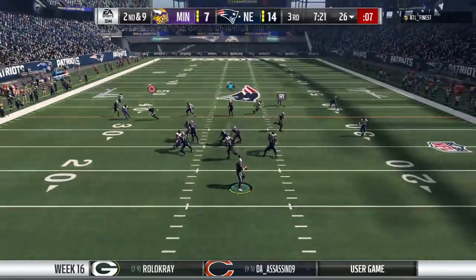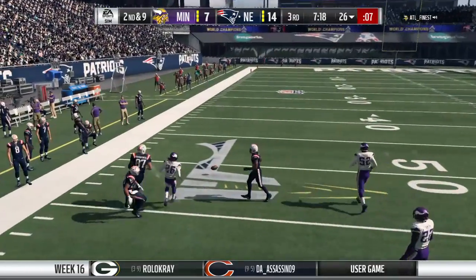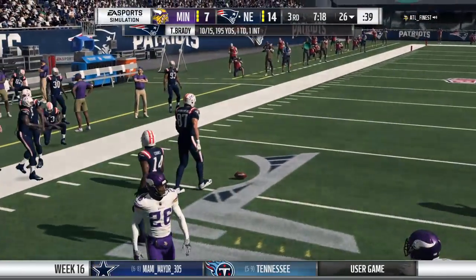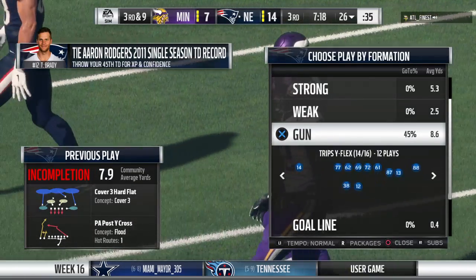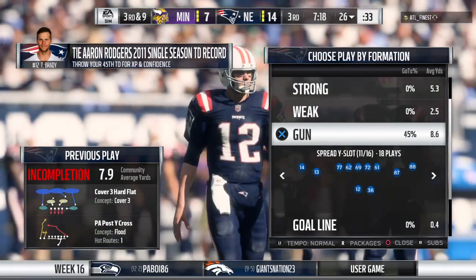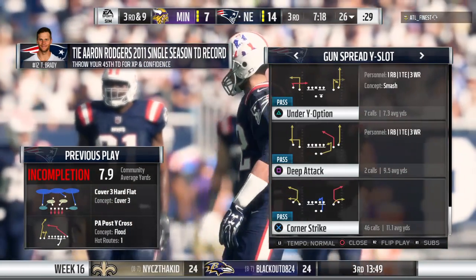Now a play fake. Brady. And the hit jarred loose. It's incomplete. You get a tight end like this, and you know he's used to dishing out punishment, but here, he's one that has to absorb the contact, and as a result, unable to hold on to the football.